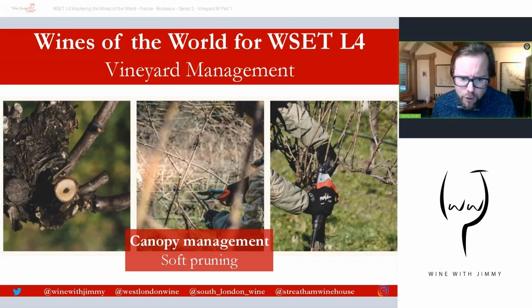The sap flow. This principle is about really respecting the natural sap flow within the vine, and that's through the vine's vascular system. If you're not sure exactly what that is, you can look at my vine anatomy series as part of D1, and that ensures good continuity of sap flow through the vine itself.